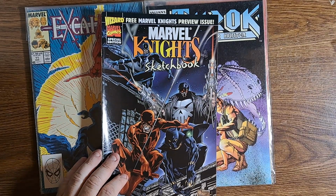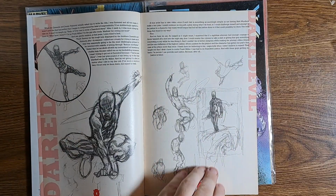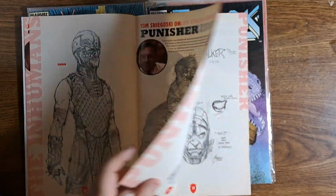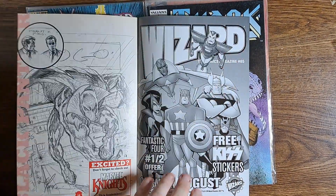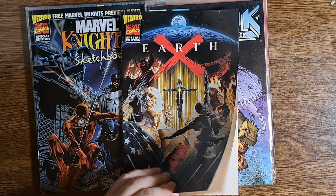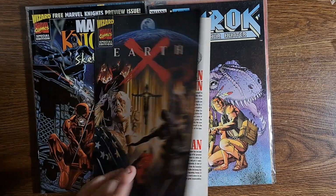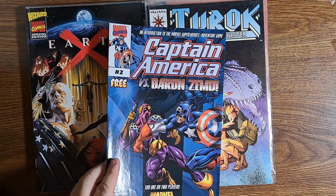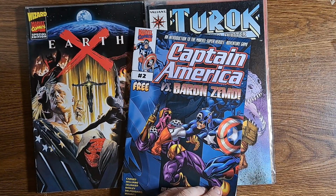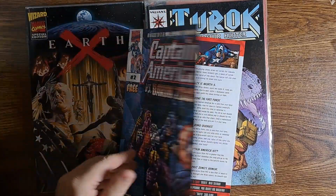Free Marvel Knights sketchbook from Wizard. Earth X special edition from Wizard. Another sketchbook. Captain America #2 versus Baron Zemo. This was a free introduction to the Marvel Superheroes adventure game. So not really a comic book, just stuff.